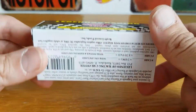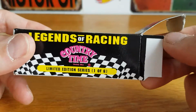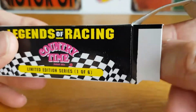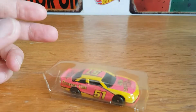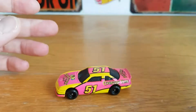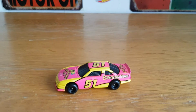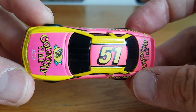But anyway, we'll open the box, because the car is in quite good condition, very good condition in actual fact. And it is a Chevrolet NASCAR. But me being me, I couldn't just stop at making a little video saying, look at this car I've bought. And so there it is. It's pretty cool.